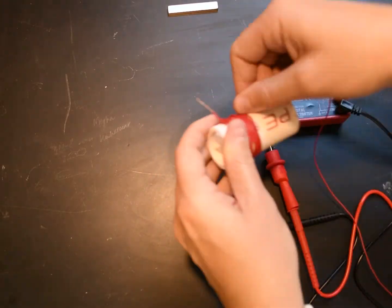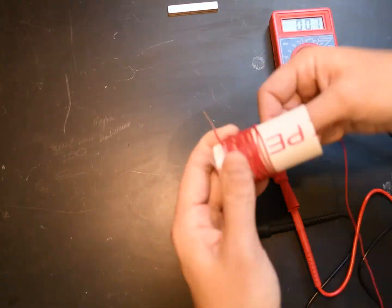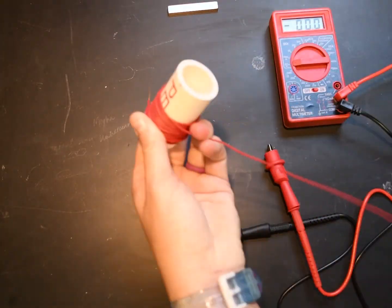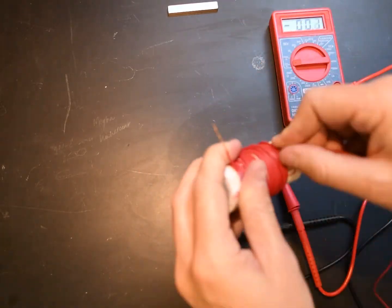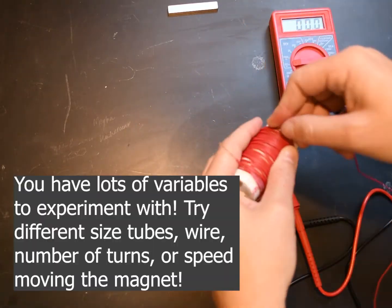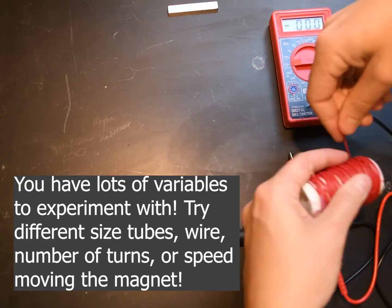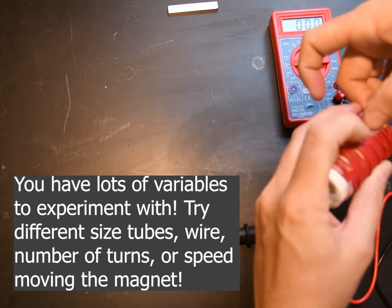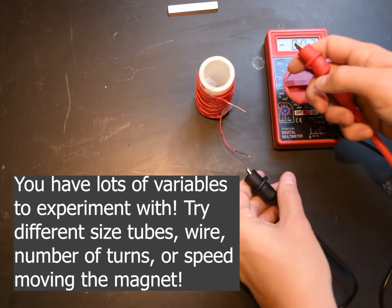There are lots of ways you can experiment with this and see what variables make the most difference. It is a good practice when exploring to change only one variable at a time to see what effect it has or not on its own. We do this a lot in research, especially when we are exploring something new. To start, you can change any of the following: the number of turns in the coil.